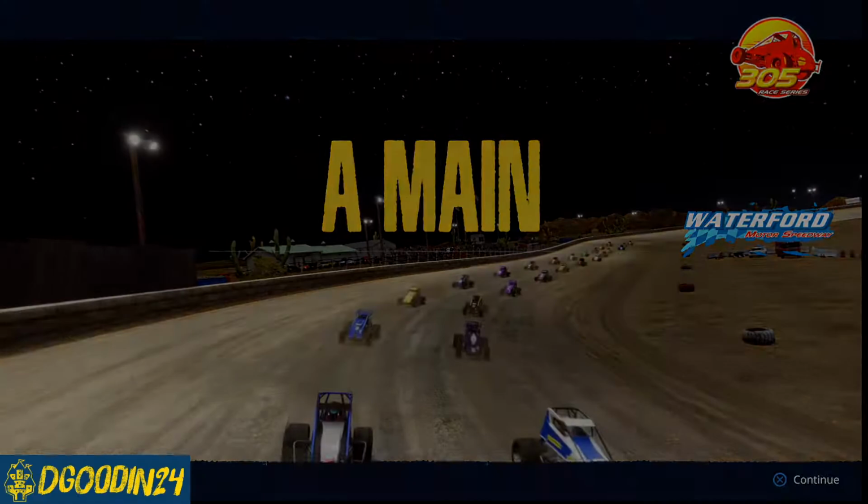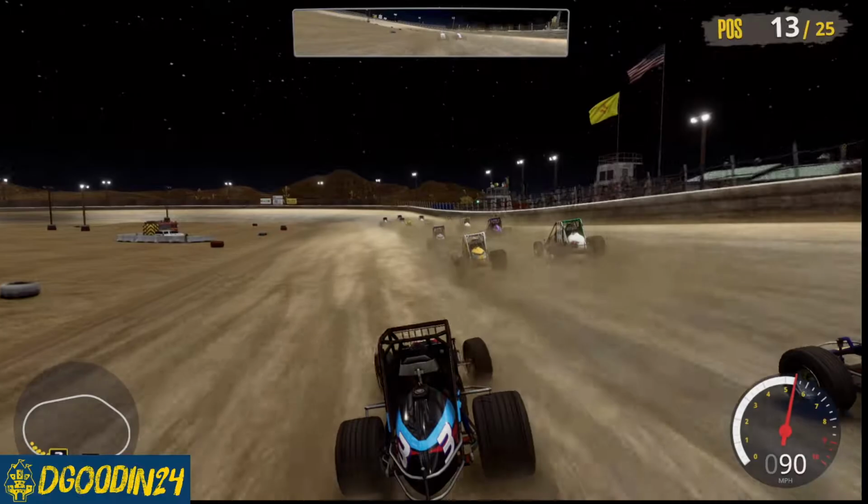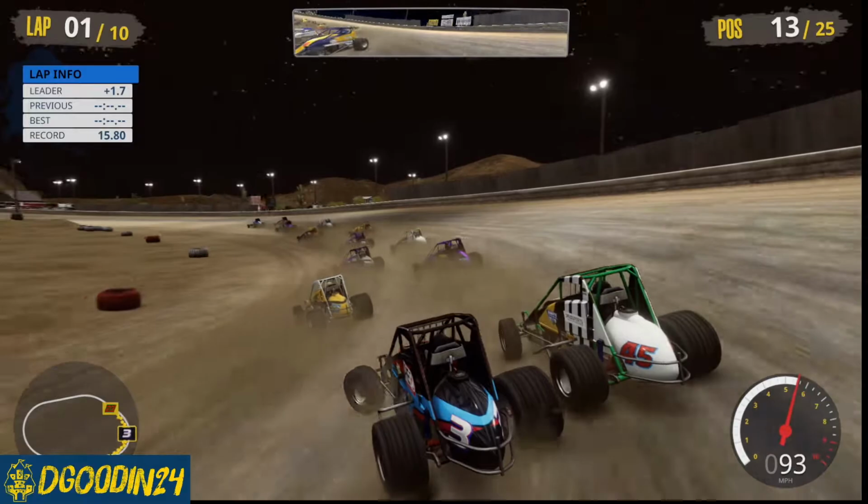Let's see what we can do. Pretty track with the cacti all around. And there's the green, A main underway. We're about midway through the field, and we got 10 laps. Whoa, a little high in the corner there, but we get a good run. We're going to look underneath the 55.